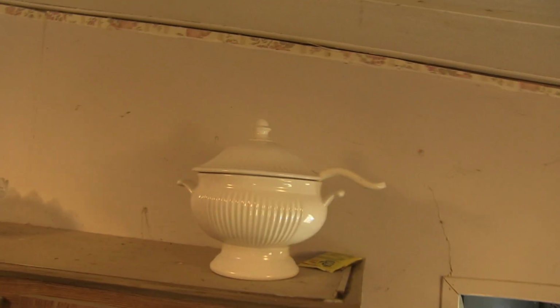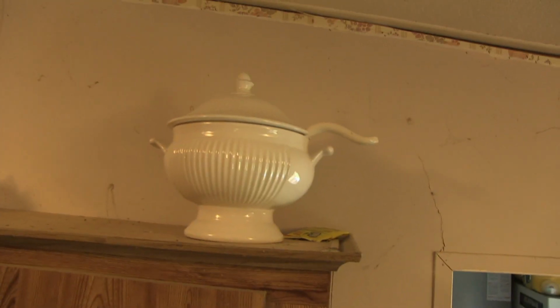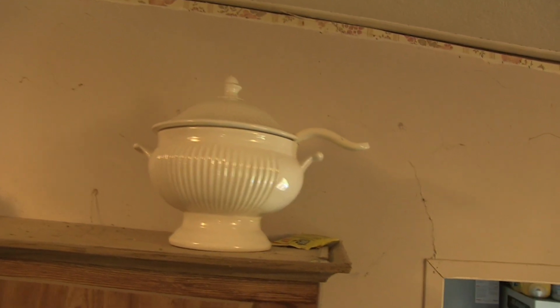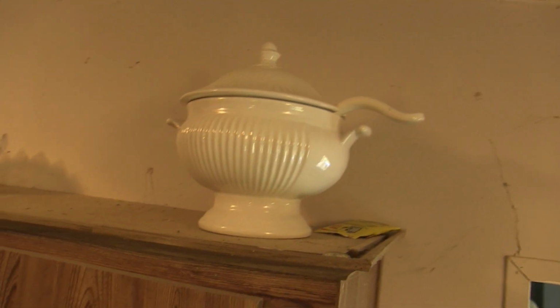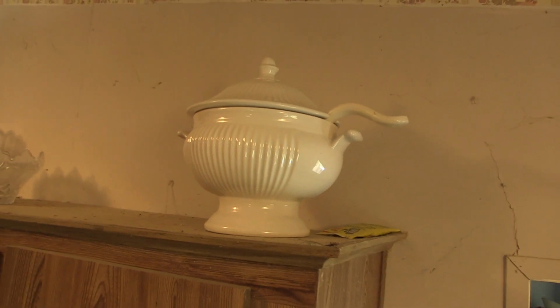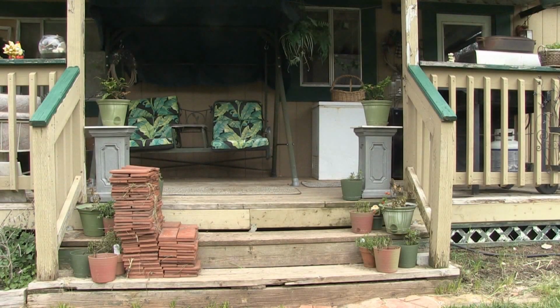Another thing I found that I've always wanted was a soup tureen. I went through the store, I found the soup tureen, and it actually matches my dishes. So I put it up here on top of the cupboards. And on another visit, two weeks later, I found the ladle. So now we've got a complete set with that white soup tureen with the ladle. Loving it.